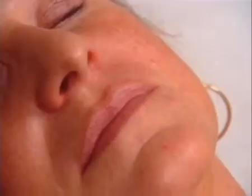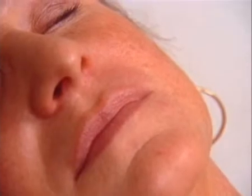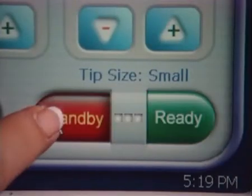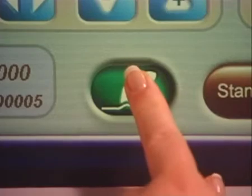Wipe off the lotion. Then, after 15 minutes, examine the treatment site. Observe the tissue response and ask the patient what they felt. The clinical endpoints are mild erythema and a warm sensation. When you're observing the skin's response, place the system in standby mode and turn the vacuum off by pressing the vacuum icon. The vacuum pump is on when the vacuum icon is highlighted green and off when it is red.